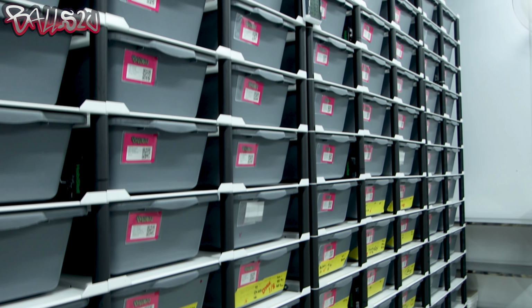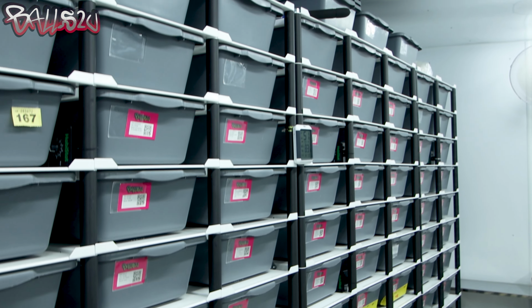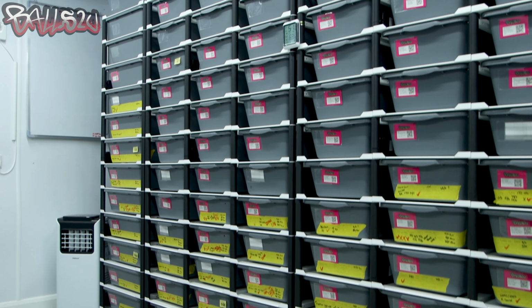So here we are in the main breeding room. Now we've switched the fans off so I can talk to you guys because it does get quite a bit loud and there's a lot of wind noise. Directly behind me is my dream, the wall of breeder females. Now there's 108 FB40s including FB70s on this back wall here for all my breeding females.